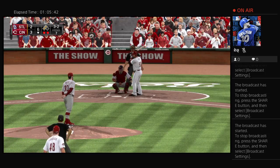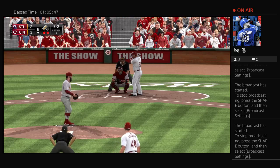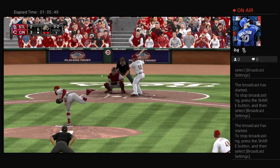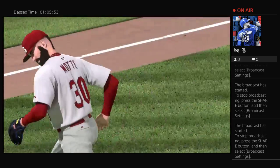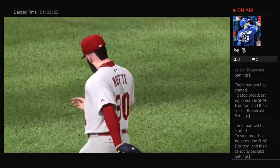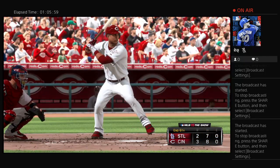3-2's our score here in inning number 6. The 3-2 pitch. And a swing and a miss, as all he could do was reach out in vain for that one, and the side is retired. Reds strand a couple, but they still lead it 3-2.